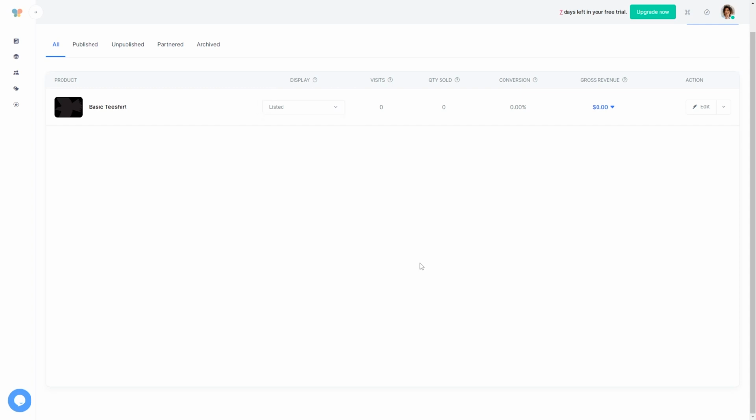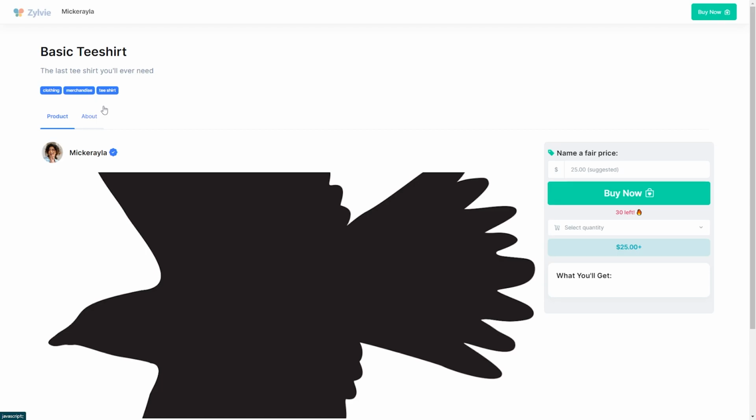Now, if we want to see what this product looks like in our store, we can just hit this basic t-shirt, and it'll open up our store now. We have basic t-shirt, the last t-shirt you'll ever need. We have that other description. We've got our tags right here. We've got our picture, and we can see we have a suggested price option so they can pay whatever they'd like. And then we also have a 30 left.